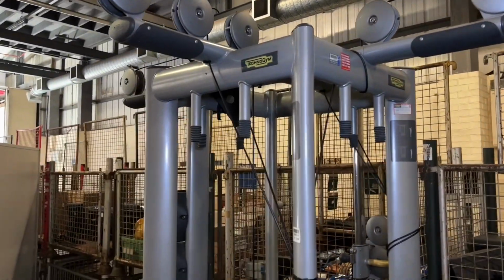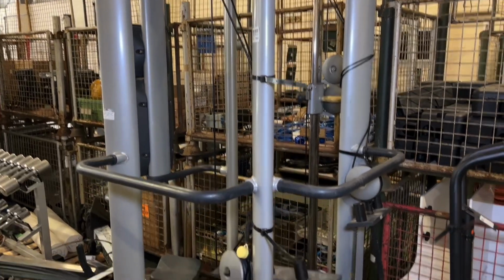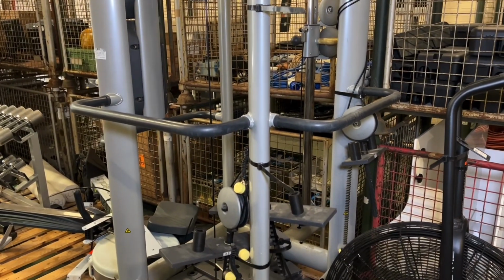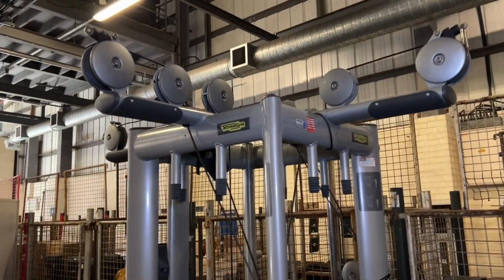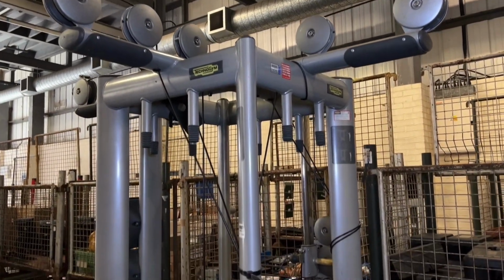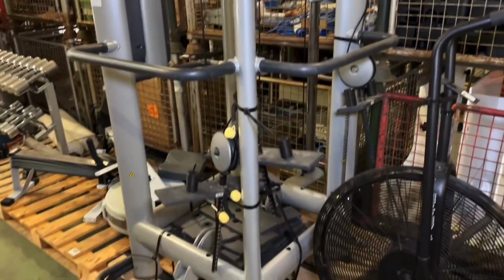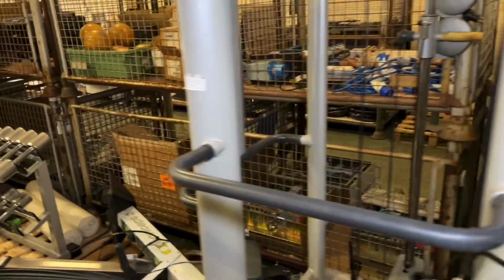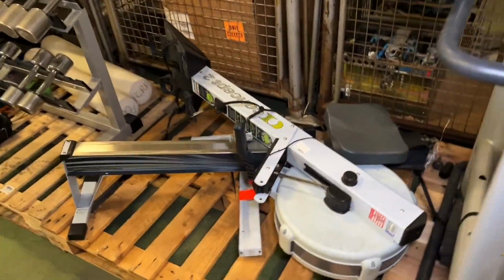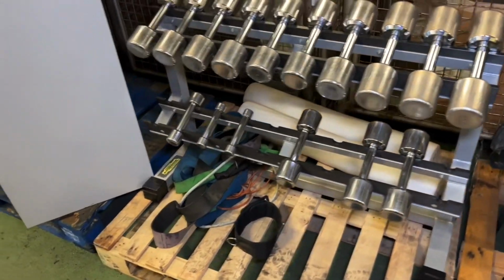So here at 1368, sorry, losing my marbles because we're getting to the end of the video. 1368, start again. This is the Technogym Cable Jungle. It's like a multi-gym, in case you're wondering what that is. Dumbbell rack again with some dumbbells on there.